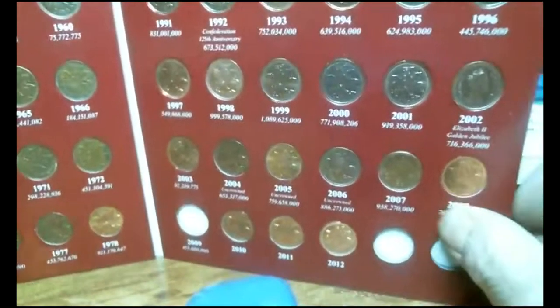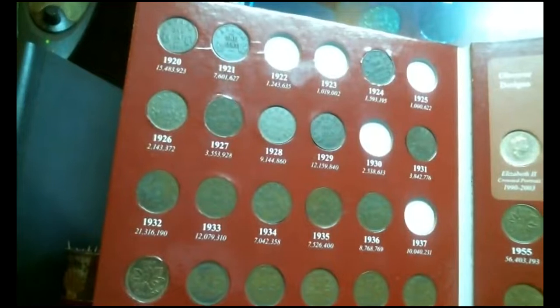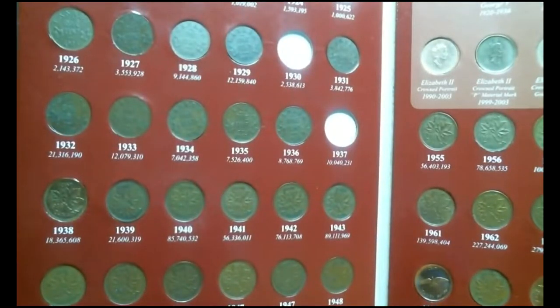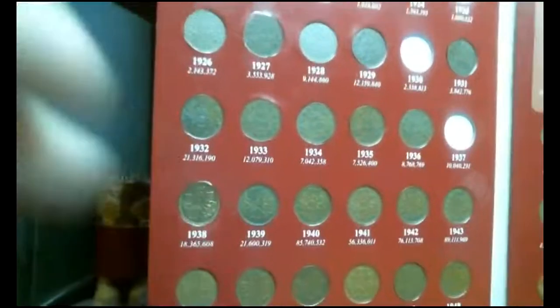Now everybody knows, or everybody should know, Canada stopped producing pennies. Now there was a 1920 large cent. Well, they also made a 1920 small cent for that year as well. Now this collection is pretty much full, except for the 22, 23, 25, the 30, and the 37. Just 5 coins I need to finish this collection.